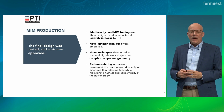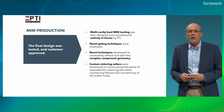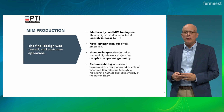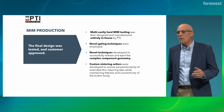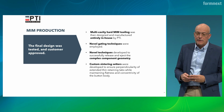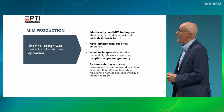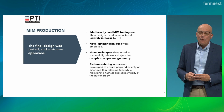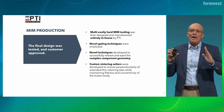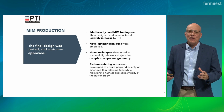So for MIM production, we went ahead and built multi-cavity MIM tooling, which PTI builds in-house. We build class 101 tools with all hardened tool steel. For MIM, we use hardened D2 steel, 16 points of chromium for wear resistance. For this part, we use novel gating techniques. We also use some novel techniques to eject the part from the metal injection molded cavity. And we use custom sintering setters to make sure that the sinter tabs were staying where we wanted them to stay during sinter.